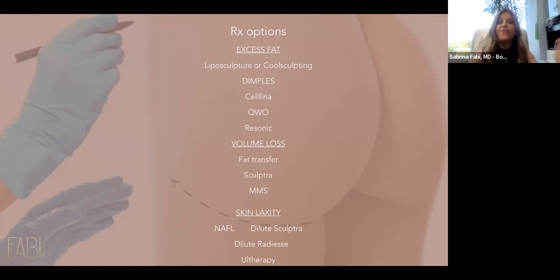And then for that volume loss, once the dimples have been addressed and the butt looks nice and smooth, you can address that volume loss in that hip dip that makes the butt look more manly. If you address that first, but you're covered with dimples, you're not going to appreciate the result, and it's kind of a waste of money. You can do a fat transfer there, but I find the people that need the fat transfer are the very people that don't have fat to take from. And so for that, I like to use Sculptra.